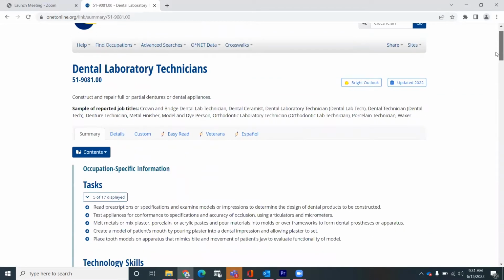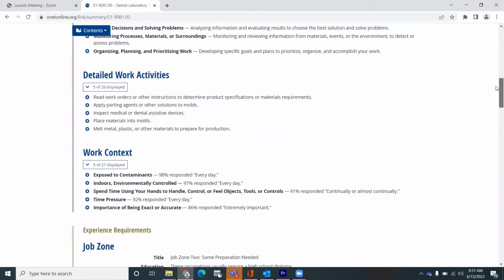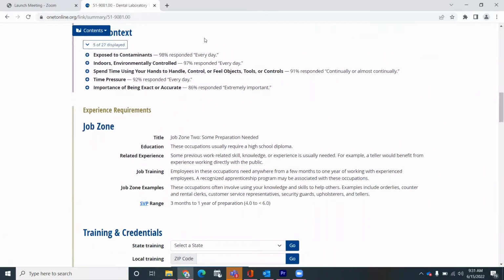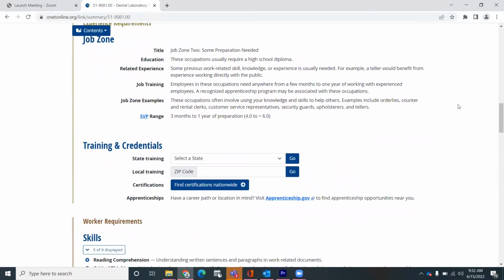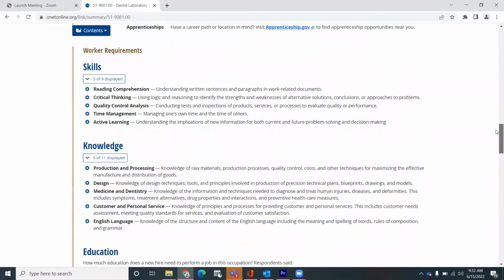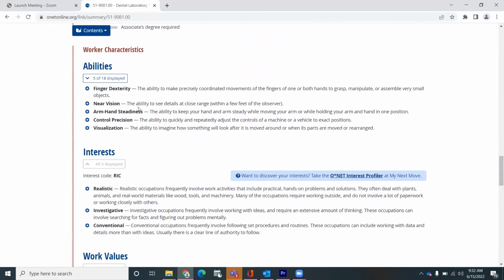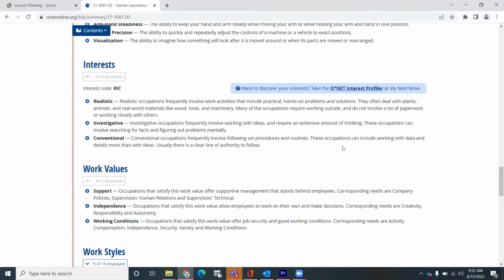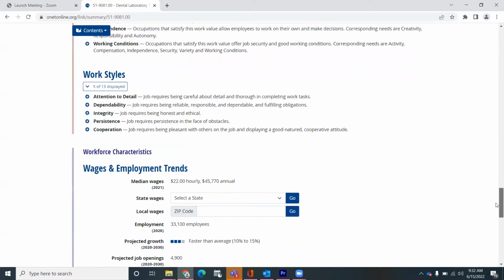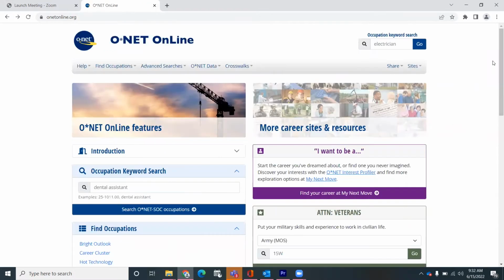And it will let you know all of the tasks involved with the job, the technology that is associated with it, work activities, the context, what would your everyday look like, the job zones associated with it, the skills, the knowledge, what education would be required, the abilities that would be expected, any sort of interest. Now, the interests are related to that career profiler I mentioned, the work values, work styles, and wages and employment trends. So you can see there is a ton of information here that you could just take a deep dive into for each job. Okay, we're back at the home page.